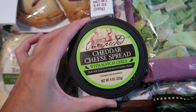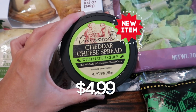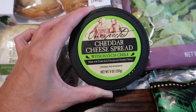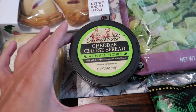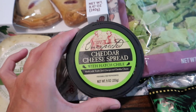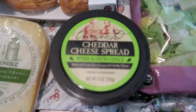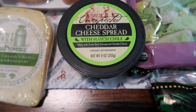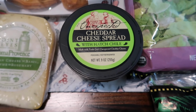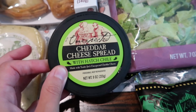Okay, and then I'm sure a lot of you are excited for this next one. We have got the unexpected cheddar cheese spread with Hatch chili. So they do have the original one of this, just the plain one. But what's new is it is with the Hatch chili, which you guys know, I love me some Hatch chili. So really excited about this one. The original one, I was not personally a big fan of it. I don't know if it's just because I wasn't sure what to do with it.